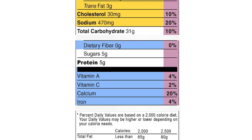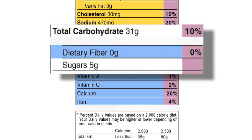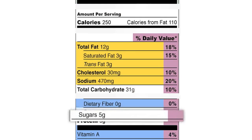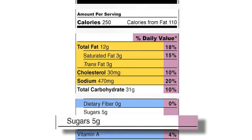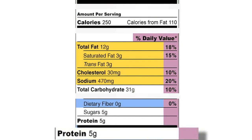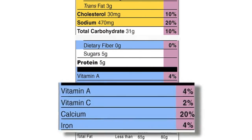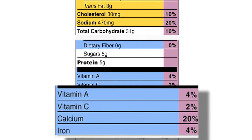Total carbohydrates. Underneath the total carbs on the label, it gives you a breakdown of different types of carbs. Dietary fiber is healthy and something we should get plenty of. Sugar is another type of carb and it should be eaten in moderation. Protein is a nutrient that helps build our muscles, our skin, and our hair. Below the black line, you will find some of, but not always all of, the vitamins and minerals in that product.